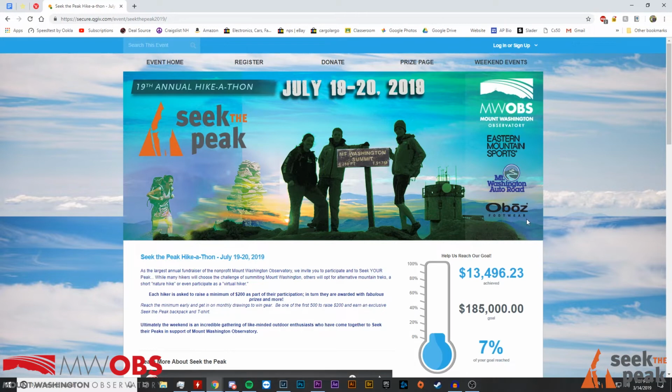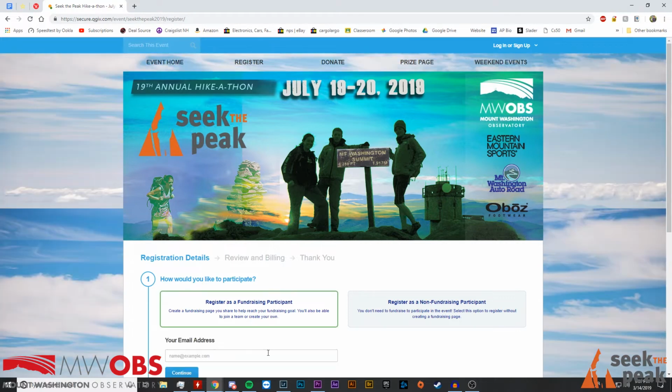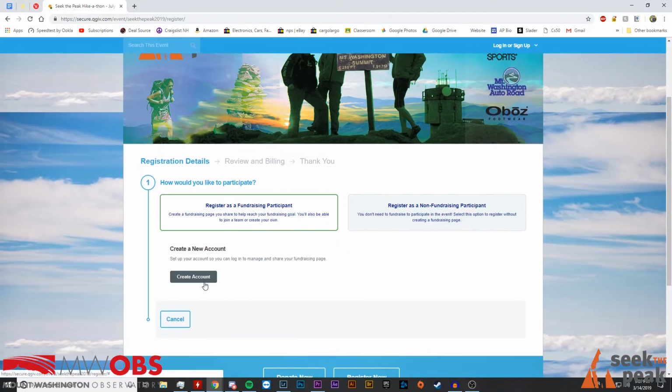So just come to our website, seekthepeak.org, and navigate your way to the registration section. And here it's going to prompt you to choose an option, whether you want to be a fundraising participant or a non-fundraising participant. Obviously, this one's the better option. Then it's going to prompt you to put in your email address, just in case you've already made an account with us. I have, so it kind of already knows that.